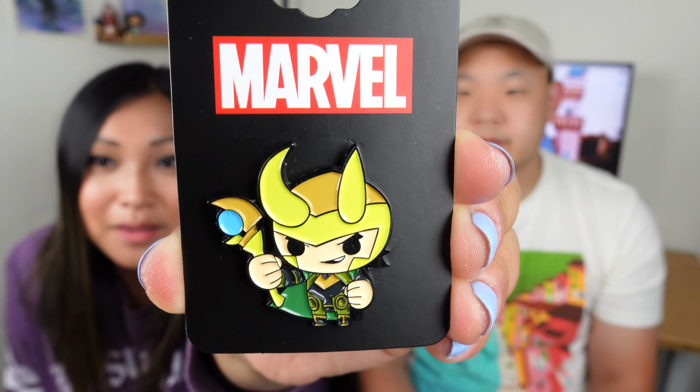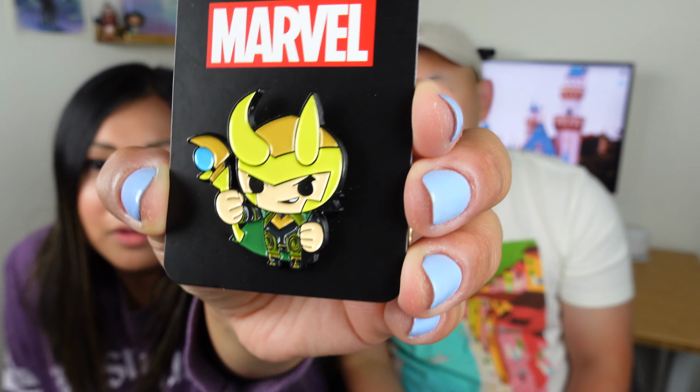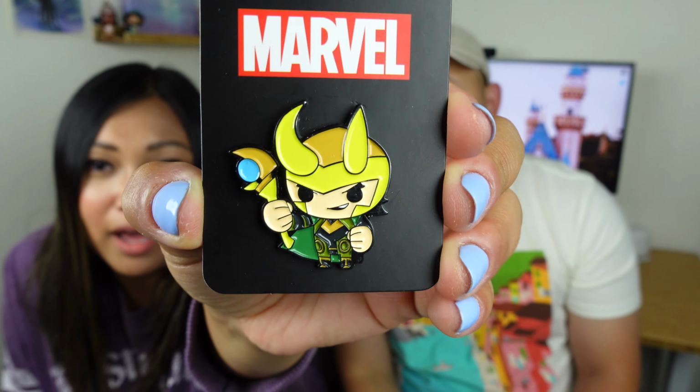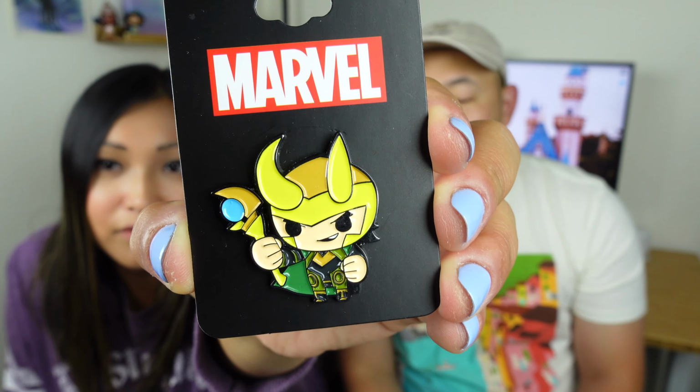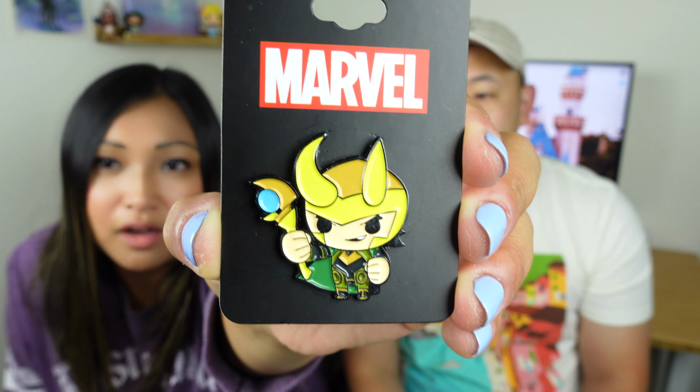Many box lunches, and so I picked up these two pins. This first pin is soft enamel, so I don't know if I'm gonna keep it, but I love this Marvel kawaii thing going on, and so I picked up this Loki pin. I don't know if you can see the dips in the enamel, but I do love this kawaii Marvel art. It's one of my favorite Marvel pin series, so we got that one.